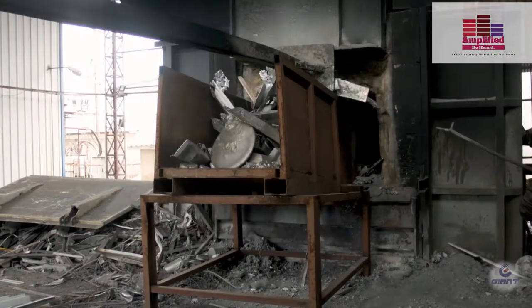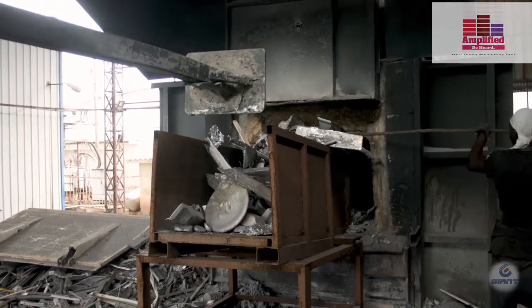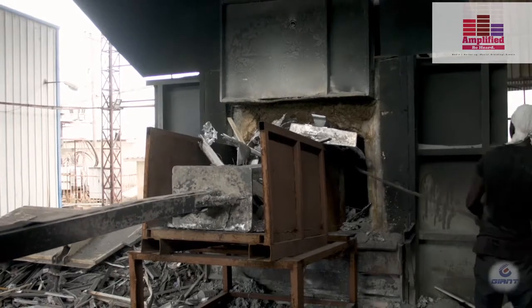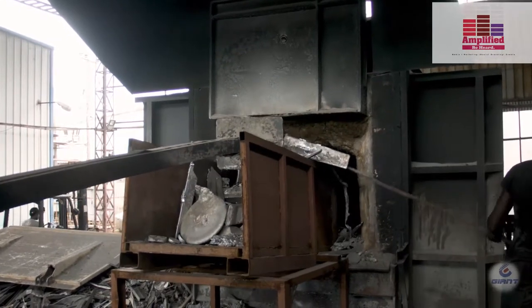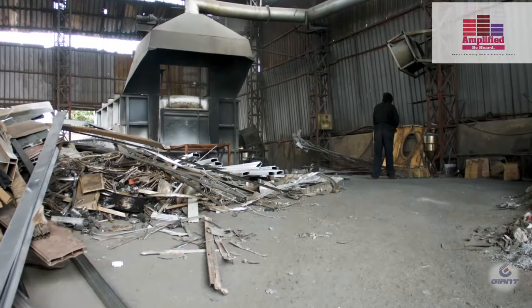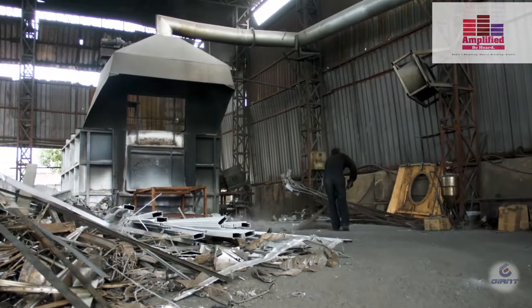When loading the scrap, it comes with some dirt and other unwanted material, so the boiler separates the dirt from aluminium by turning it into slag when the required level of aluminium liquid is attained. The boiler is not run on a daily basis, it's run on intervals. When the production of billets gets to some considerable amount, the boiler is stopped.